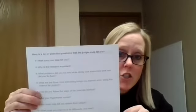Then also in that folder, there is a sheet that talks about judging questions. And this is something to practice. So after you have completed your research and you've worked on your board and you feel really ready for fair, this is the time to practice these questions. Hand this sheet to mom, dad, grandpa, grandma, your friend, and have them test you a little bit. It's great practice, and the judges get similar questions. So if you go over these questions, you'll be really prepared for fair.